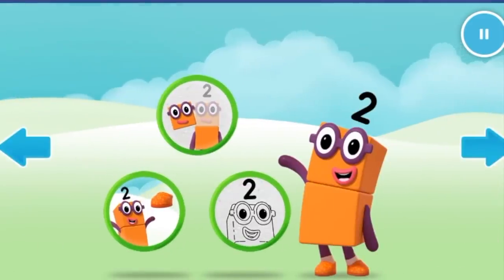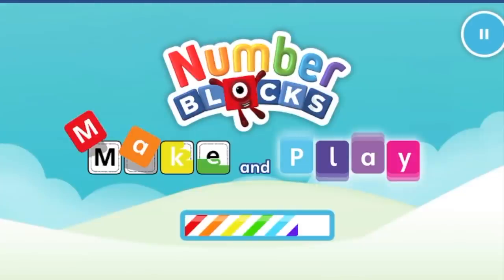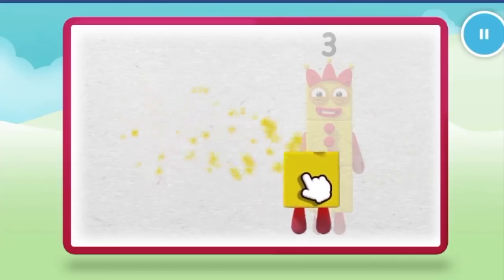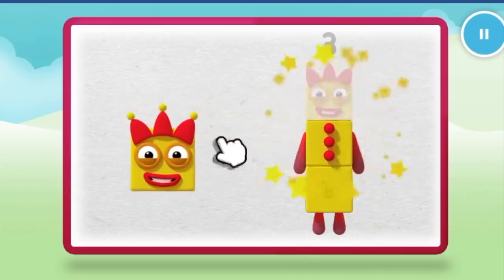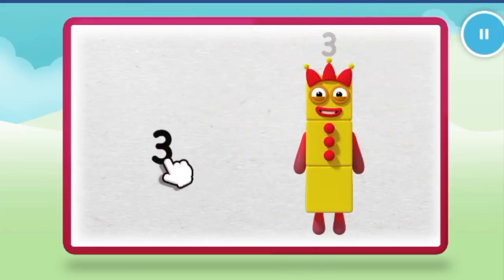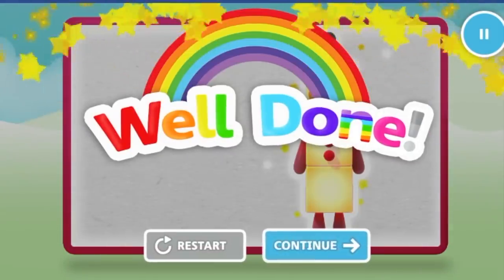Welcome to Numberland. Let's make and play with the number blocks. Let's make number block 3. 1. 2. One more to go. 3. Now, numberling on top. Well done.